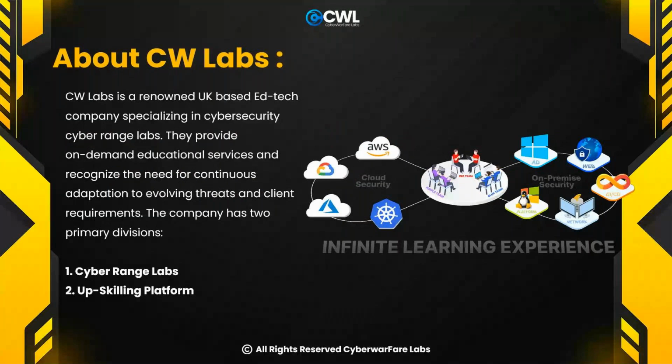Before we jump into the main topic, let me give you a brief about our company. Cyber Warfare Labs, as everyone knows, is a UK based edtech cybersecurity company. The company is committed to addressing cybersecurity challenges with real-time hands-on solutions. Our virtual platforms allow users to refine their skills through plug-and-play practical labs and a diverse range of certification courses. The company has two main divisions. The first is Cyber Range Labs. This division focuses on providing practical real-time solutions to cybersecurity challenges. They offer a virtual platform where users can engage in hands-on training through practical labs that are ready to use.